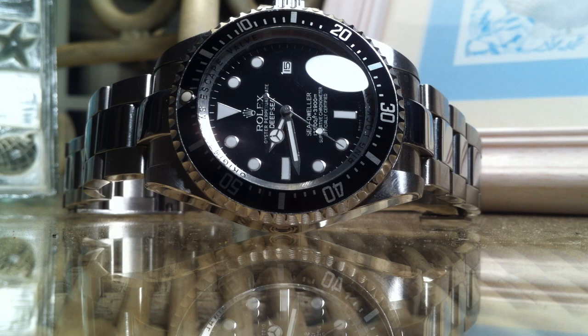But I believe this is the 2009 Rolex Deep Sea Sea Dweller. This is the one with the smaller case, being the Sea Dweller extenuation of the Deep Sea brand. I want to say the case size is just about 42 or 43 millimeters.